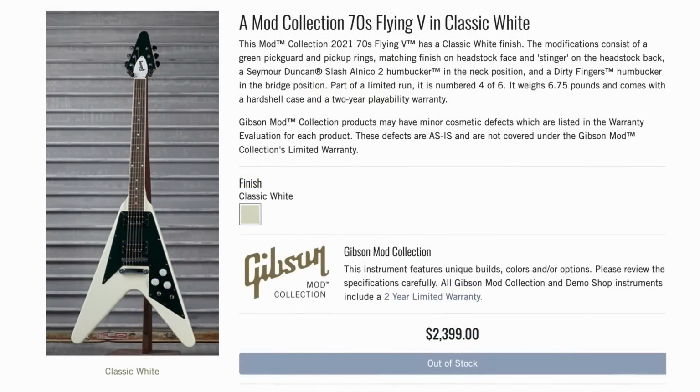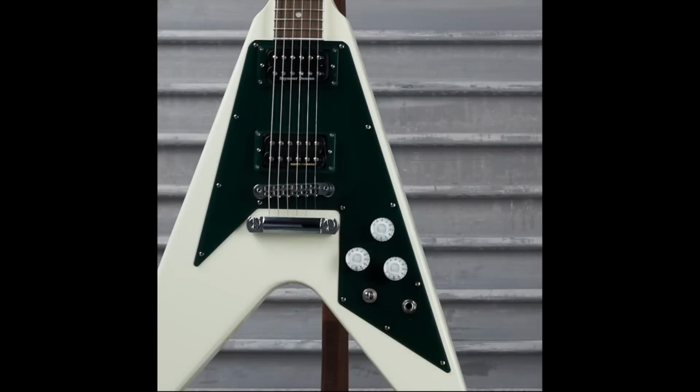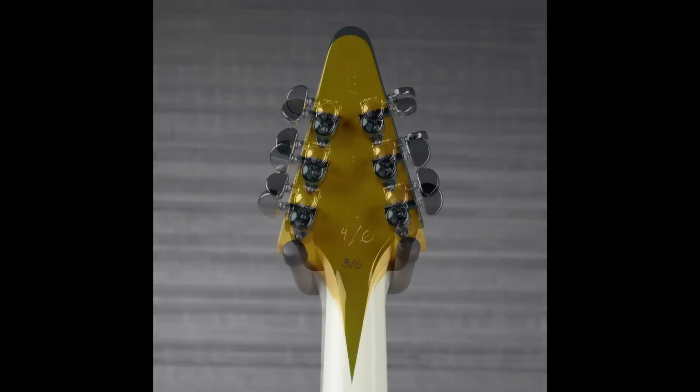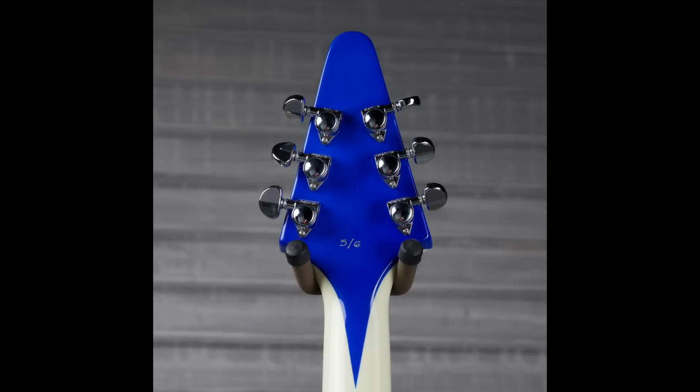But next up, we had another 70s Flying V. So last week, they had that blue one, but this time I saw this one. I was like, okay, we've got the black pickguard, we've got the black headstock. Did they do it? And the answer is yes. Yes, they did. They did a black stinger here. Now, this one's number 4 out of 6. And those other ones had other various numbers. So I highly doubt they made 6 of them exactly like this.